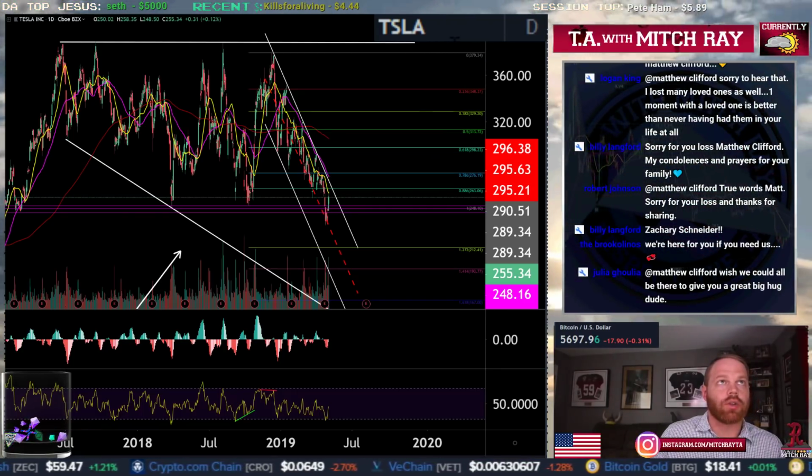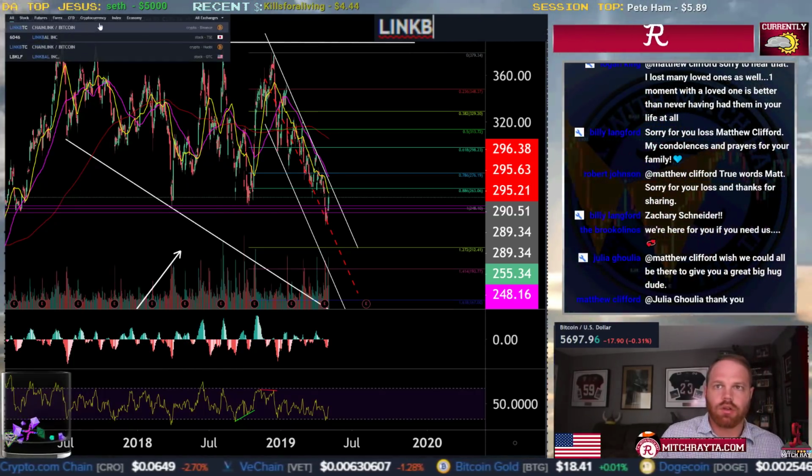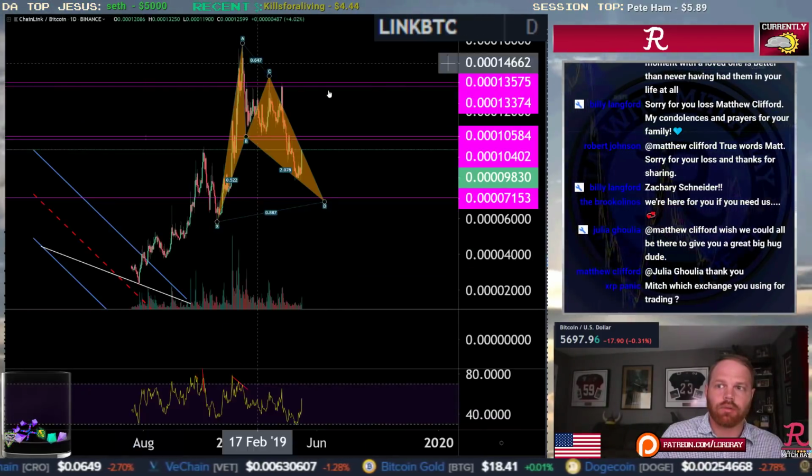Yeah, Link is having a really, really nice run and continuing to run up too, which is interesting because there was bullish divergence on Link.